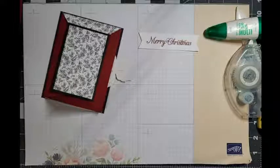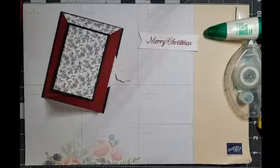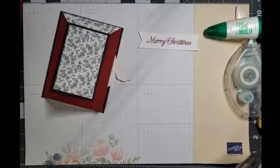I'm getting asked where I get the magnet sheets. I buy them on Amazon. I found they're nice. I don't have to cut them down, and they're super strong. So yes, Christine, I can send you the link if you like.